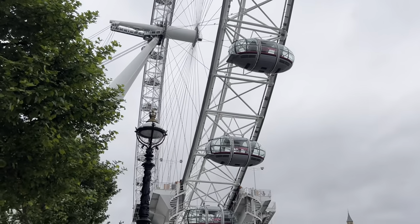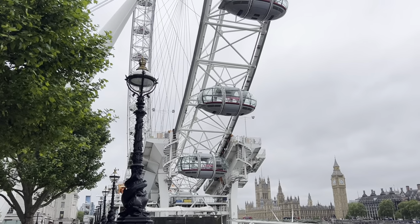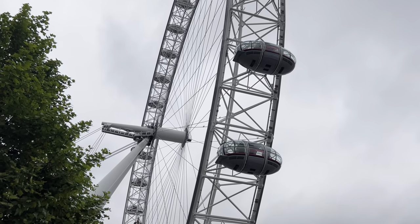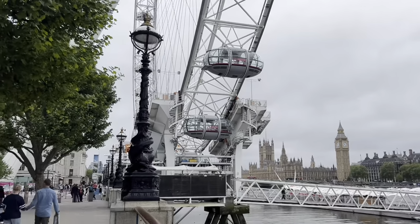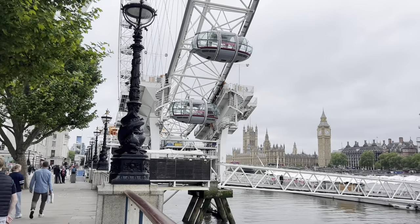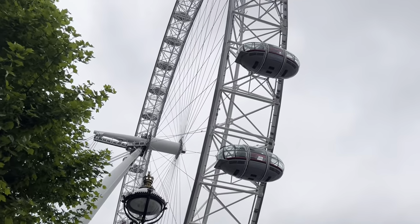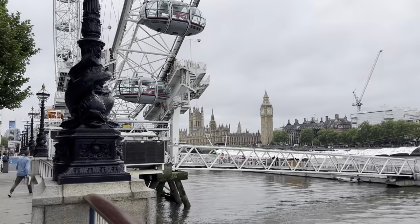I'll tell you what, I've been living here for 5 years and a half and never ever been on this London Eye. Why? It's because I'm afraid of heights. But I'd like to try one day maybe. This is amazing view.